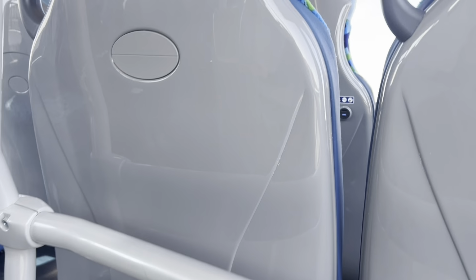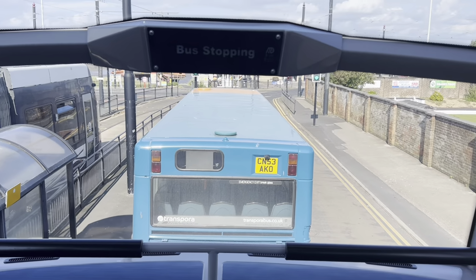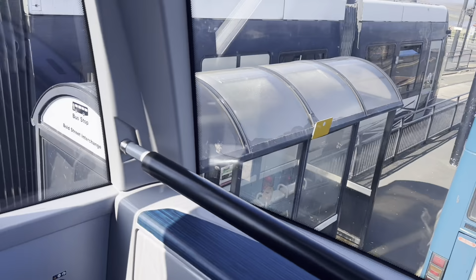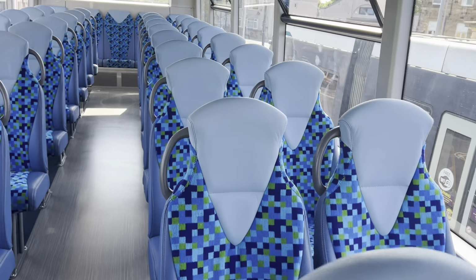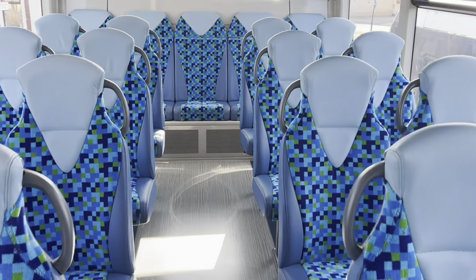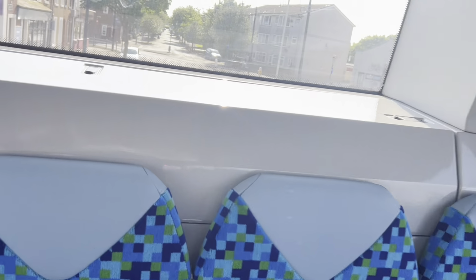Same layout basically as the old buses, except these ones do not have any tables on them whatsoever. It is a very short ceiling, but this is just a demo bus, so it's the type we're getting, but it is not the exact bus we are getting. So ours are going to look a bit different. They're not going to have these type of seats. They're going to be the normal Blackpool Transport ones with this leather, but without that bit. So it is quite nice actually. Reminds me a bit of the 68, but obviously it's not.